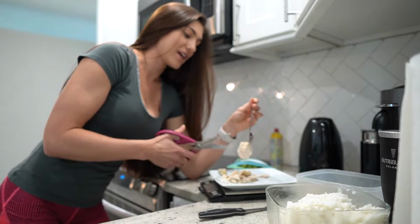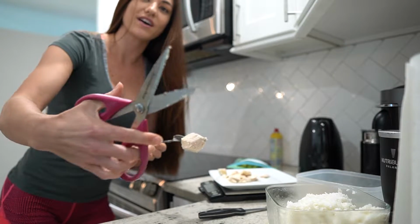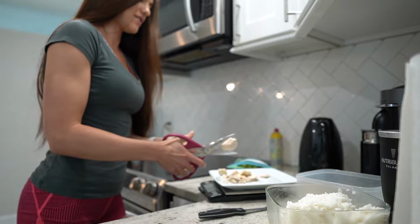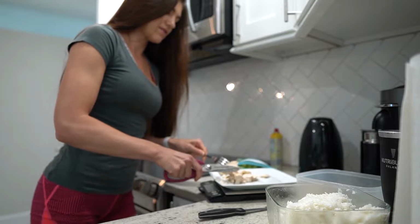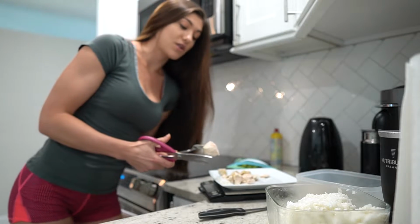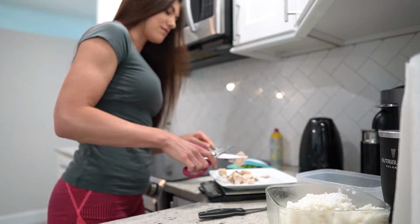So I actually like cutting my chicken up into small pieces, and I got this trick from Kyle. Use some scissors, and I like to cut it all up. Honestly, I overcooked this chicken, so cutting it up in smaller pieces makes it easier to eat.